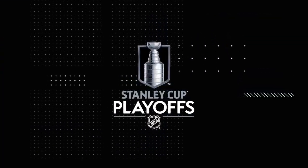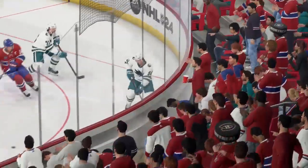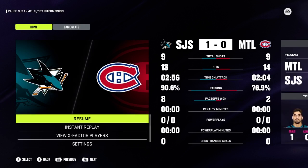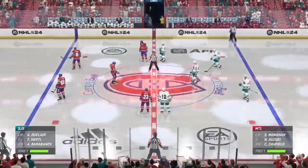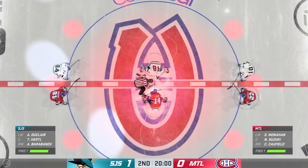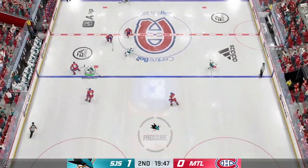Shoot. First 20 minutes of play is in the books. Both teams get a chance to refresh and reset. We'll be back with second period action in no time. Well, let's see what period two has in store for us as they are about to drop the puck. The second stanza is underway as the puck is dropped.